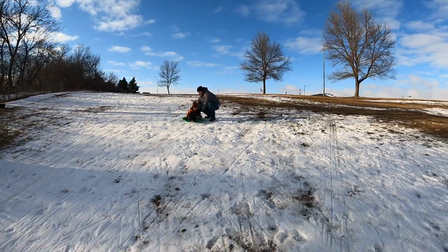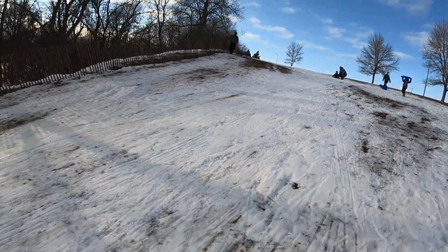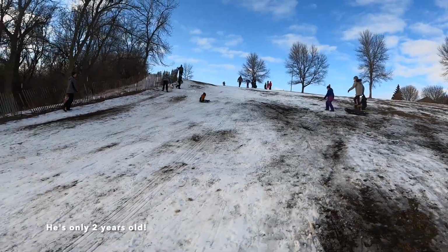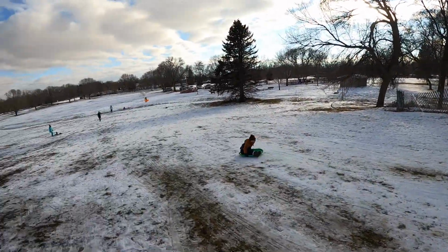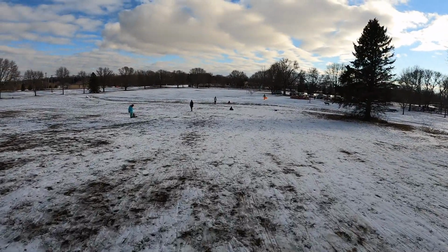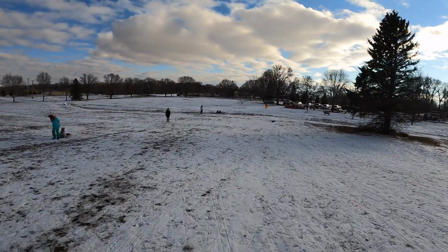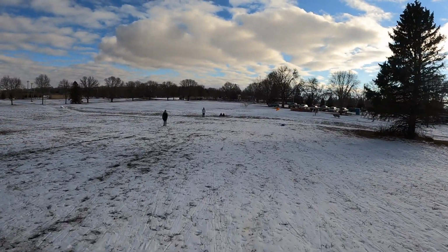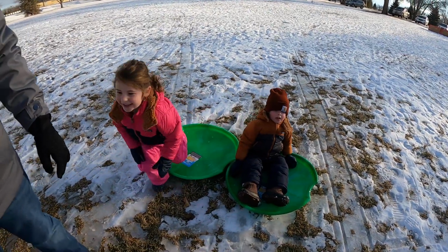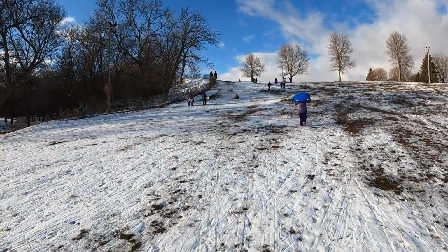Let me get down there. I'm coming, Cove. Whoa! Oh, he is crazy. They landed right next to each other. Oh, look how far you are. Did you like that? Yeah, let's do it. Okay. Woo!